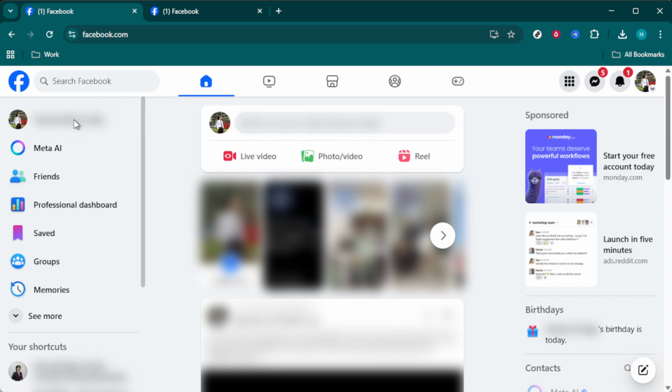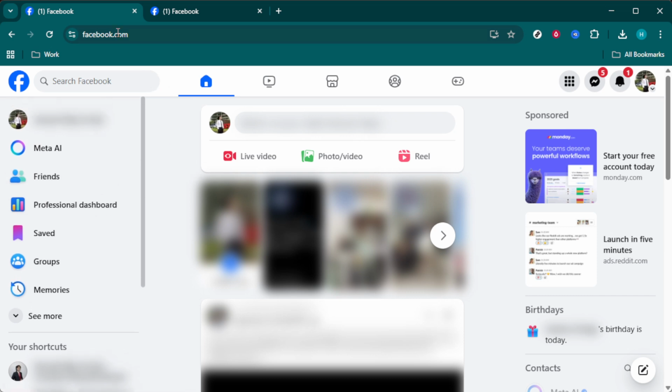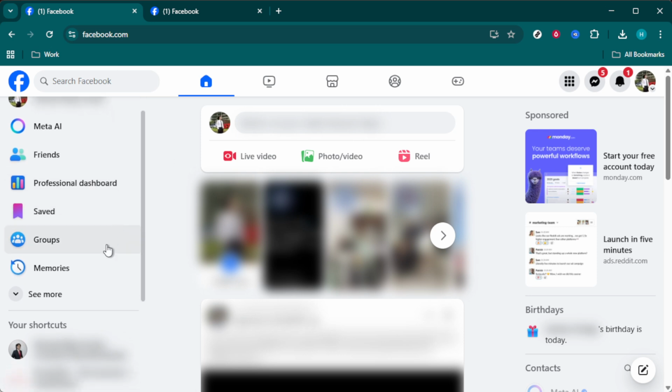First, you'll need to go to Facebook. Open your preferred web browser or app on your device and navigate to Facebook's main page. Log in with your credentials if you're not already signed in. Once you're logged in, you'll find yourself on your Facebook homepage with all your news feeds and notifications at your fingertips. Next, look towards the left-hand menu for a section labeled See More.